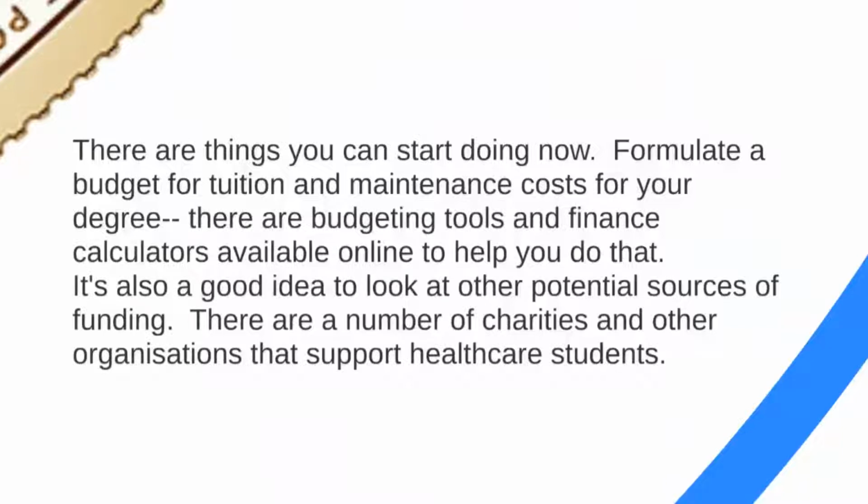Now, there are some great budgeting tools and some finance calculators available online to help you do that. You can find those by checking our website. We'll point you at the various calculators, or the NHS one, or the Student Finance England one, or just Google them. There are loads of things out there, and you can work out within about 20 minutes of online searching just how much you're likely to have as income and how much you're likely to spend as a student living in London, and let you work yourself out a budget for the years that you'll be in study. It's really important to do that.